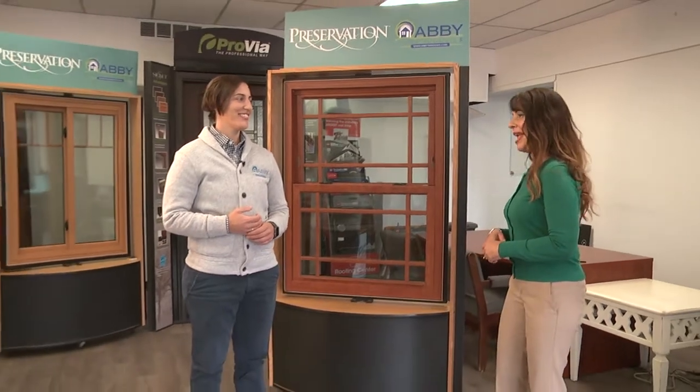Replacing the windows on your home can be a big deal. You want something that not only looks great, but is energy efficient and can stand the test of time. That's where Abby Windows and Exteriors comes in. They're Builder Showcase's window and door expert. And joining me is owner Abby Binder.